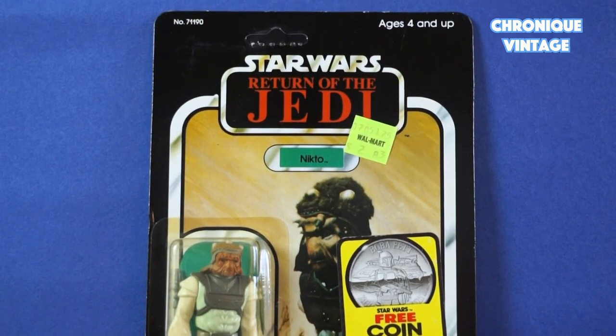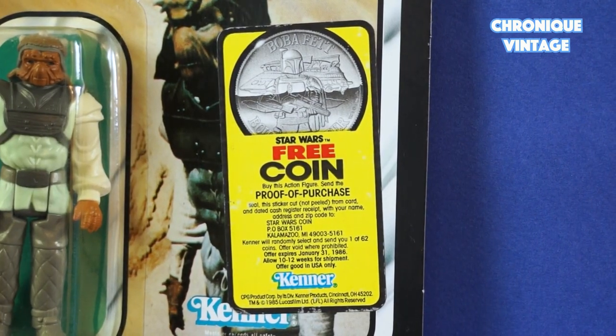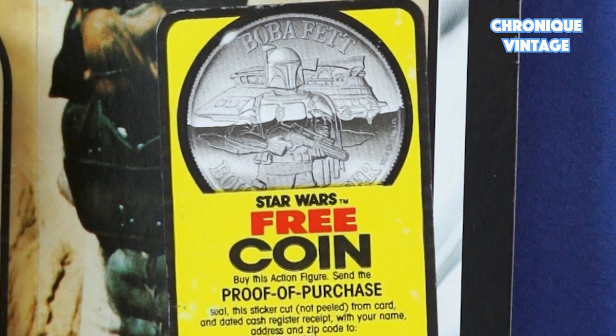The very last special offer was organized to clean up overstock on store shelves. Malls and retail stores were asked to add a sticker promotion on every previous carded figure they could find. The free offer coin allowed candidates to receive a coin randomly selected by Kenner.